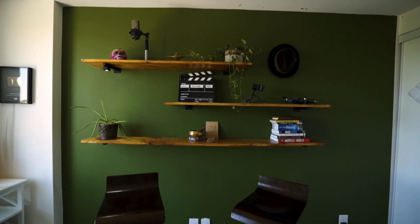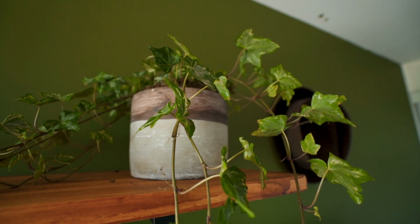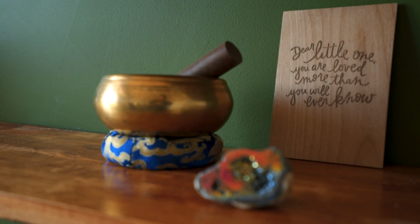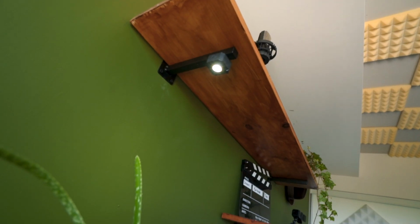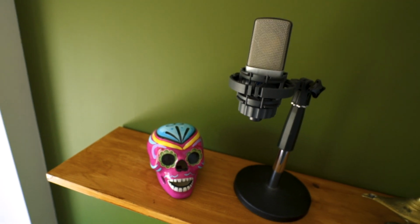Oh my god! Wait, is that a hat on the wall? I love that. That looks so good. Oh my gosh, you guys. I hope that they love it because they did such a good job. Whoa, there's underlighting. You guys, this is so good.